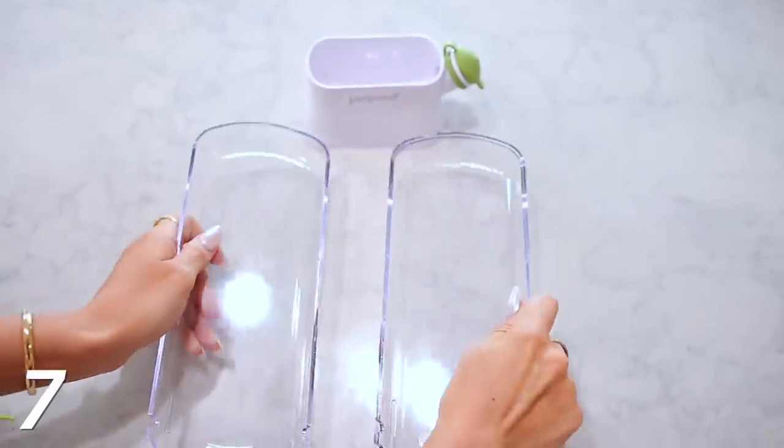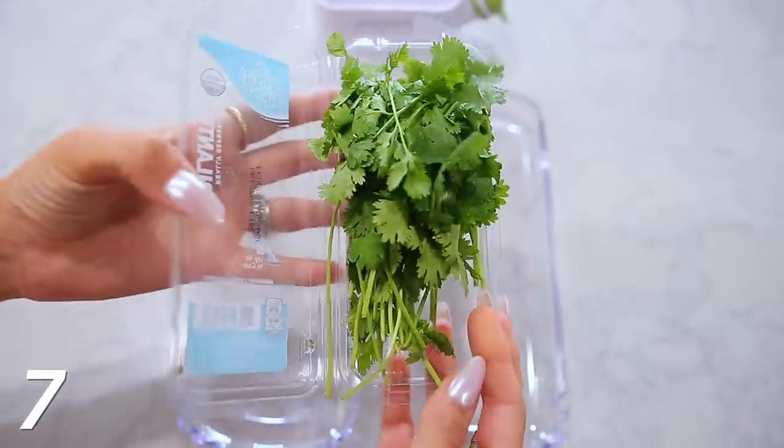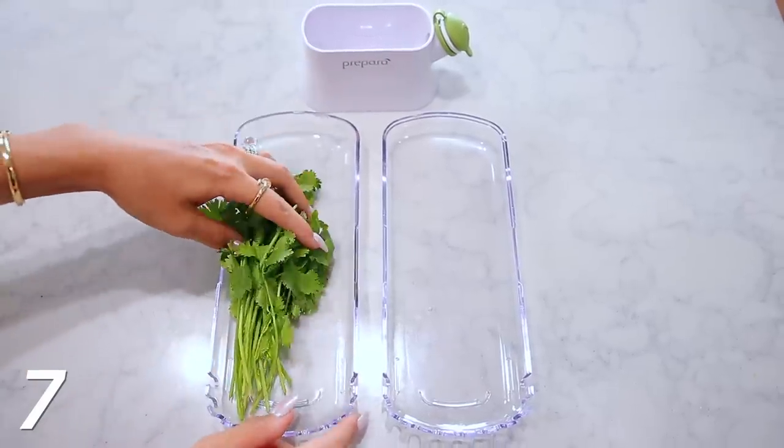So this is called the Herb Saver. And this is cilantro. I love mint, basil. You can get so many different things. And you open this and you just lay in the various herbs that you have into this and then close it up.